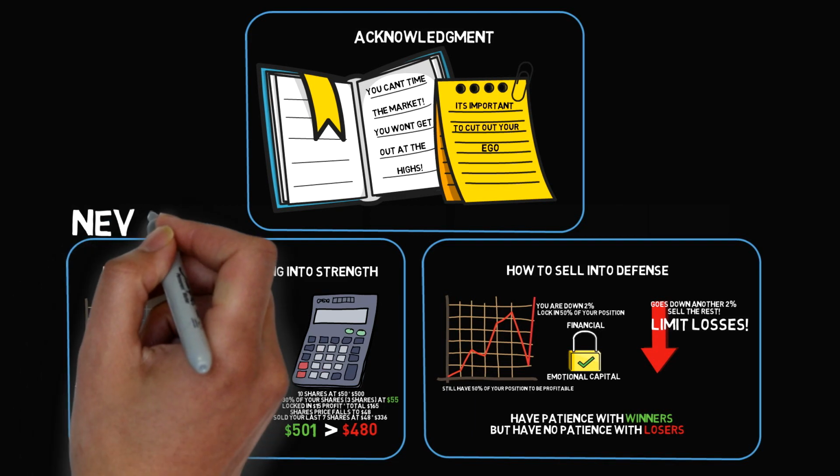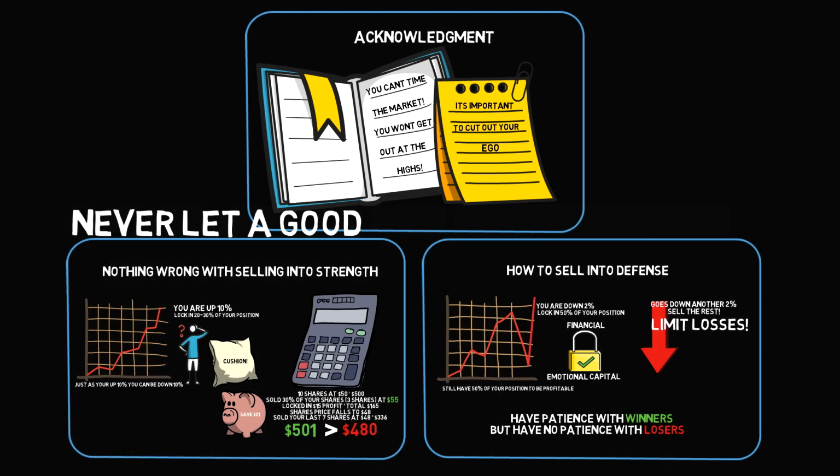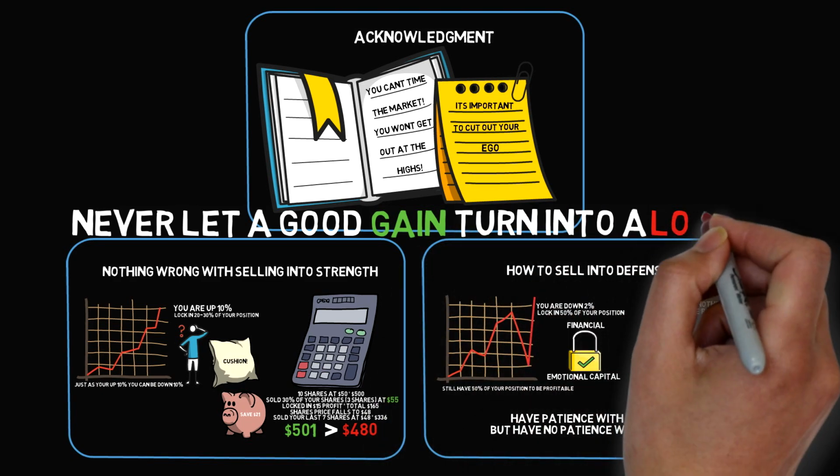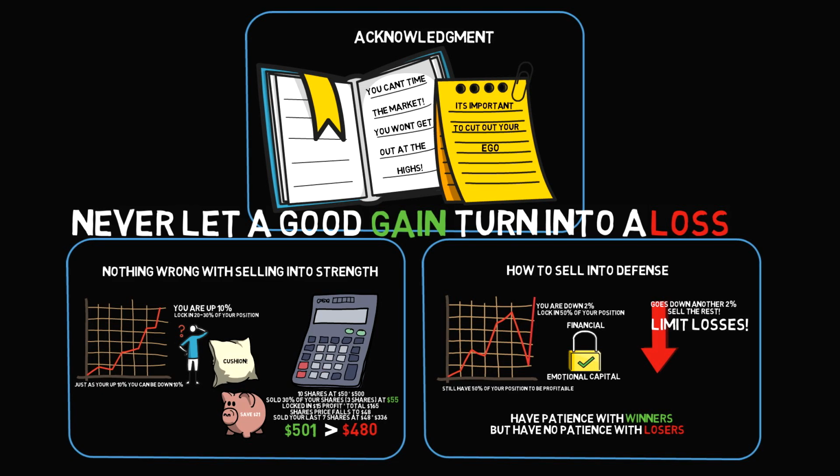So this is how you can start exiting your positions to maximize your gains and minimize your losses. It's really important to never let a good gain turn into a loss. Countless amount of times before, I had this problem happen over and over, and by me implementing this rule set, it has helped me a ton.